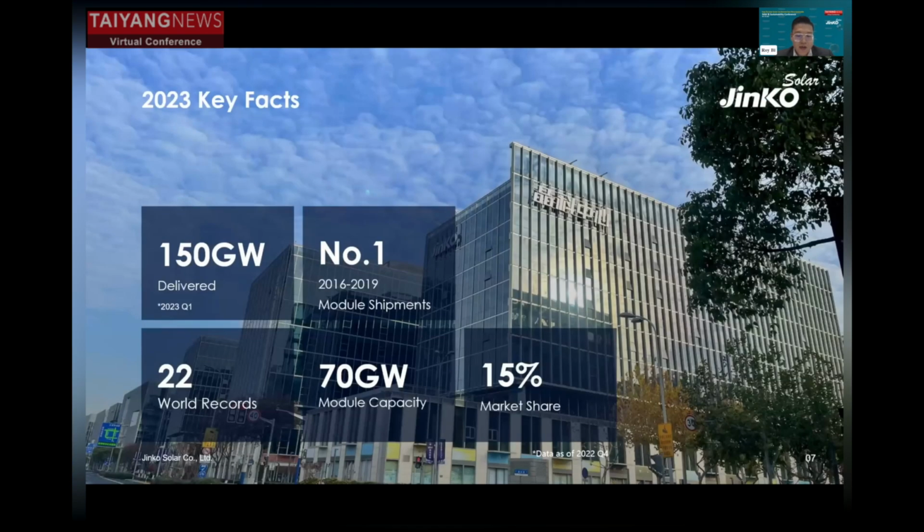I'd like to briefly update some new values of Jinko. By the first quarter of 2023, Jinko has already delivered 115 gigawatts in total, which makes it the first PV module manufacturer to break through this value. Let's put it another way. If we spread out all the modules, the area could be the size of more than 90,000 football fields. Our products have already broken 22 world records.